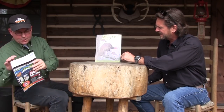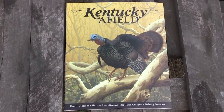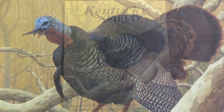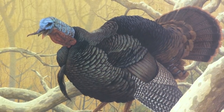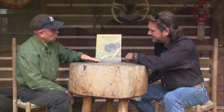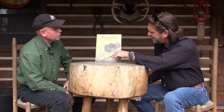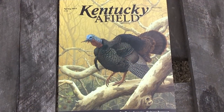I want to overindulge with turkeys here. But look at the natural colors. Here's one in a glowing early light. That's hard to get. The iridescence is just hard to believe if you haven't had one in your hand or been close to one. When you walk up to one after you've harvested one, they almost glow. It's just unbelievable. All the colors: the greens, the golds, the blacks, the blues. You can't hardly describe it.